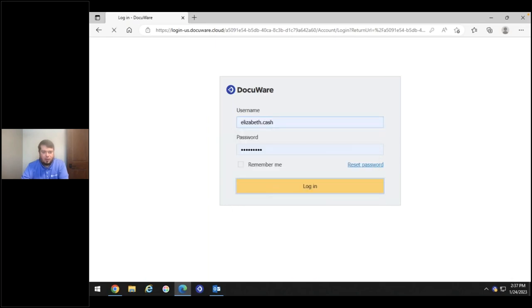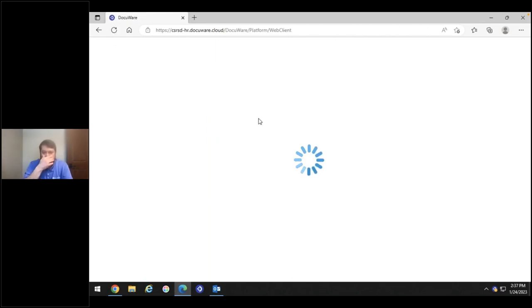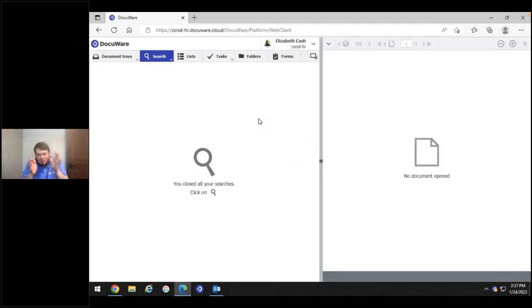Let's look at what Elizabeth has access to. Maybe she's in charge of the legal department. If you remember those contracts for construction that sometimes needed a little bit of adjustment to some of the legal terms, maybe Elizabeth runs that department with some support staff.